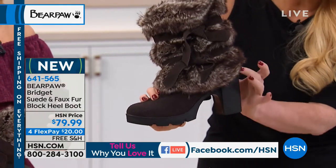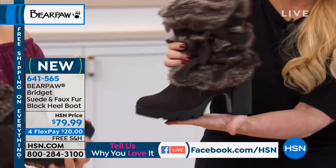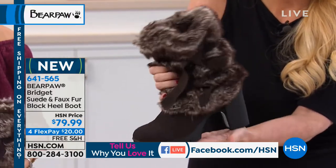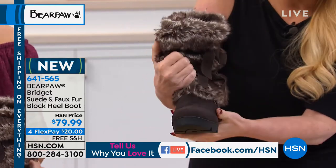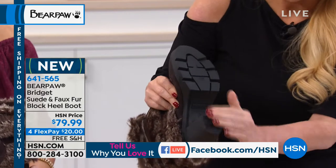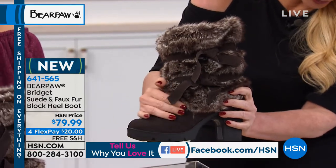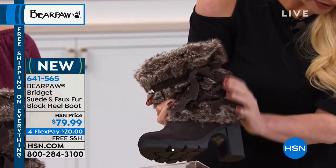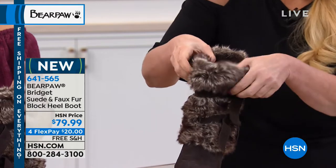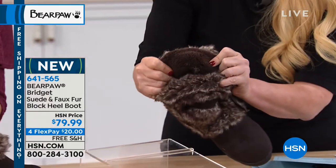So this is a 3.5 inch molded heel, but it doesn't feel like that. It feels much, much smaller. Literally, because this is a thicker heel and you have that platform, you could run in these if you had to. I mean, you really could. And then you look at the bottom of it, you're getting this beautiful suede. You get the knotted suede bow in between the faux fur accents. And then, oh my gosh, even on the inside, look at how yummy this is.